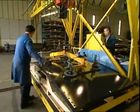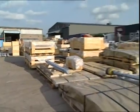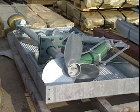The coated steel is now transferred to the packaging and dispatch department, and to this is added the fabrication items, including some specialist components such as slurry valves and agitators, particularly for the agricultural industry.